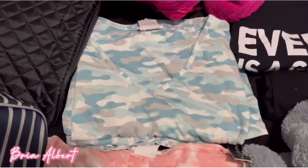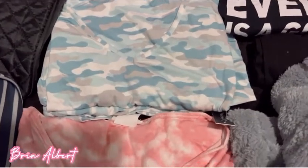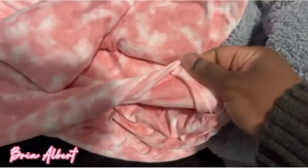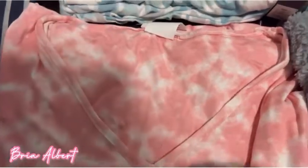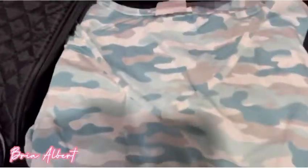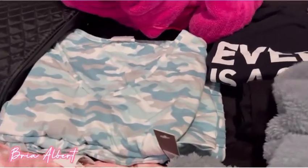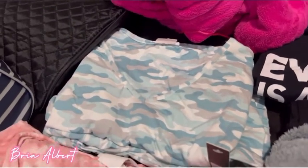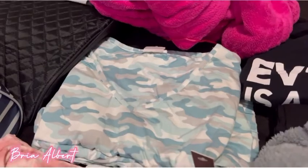The shirt is short sleeve and the pants are long sleeve, super comfortable. It has a very soft material, which I love because I hate tight fitting pajamas. I always opt for loose fitting pajamas for extra comfort, because you're going to be bleeding and you don't want to be having everything just all up your butt.